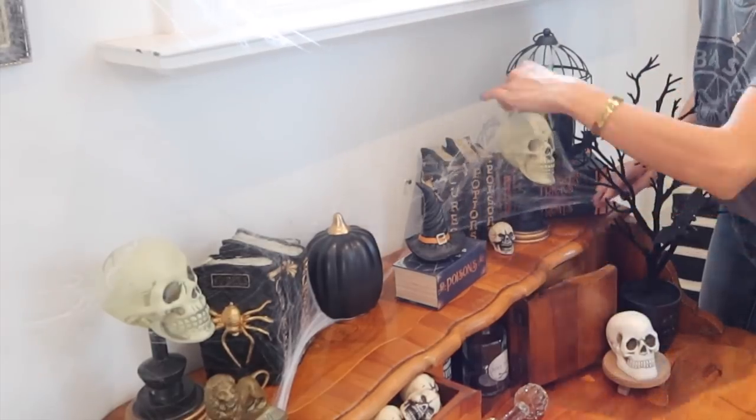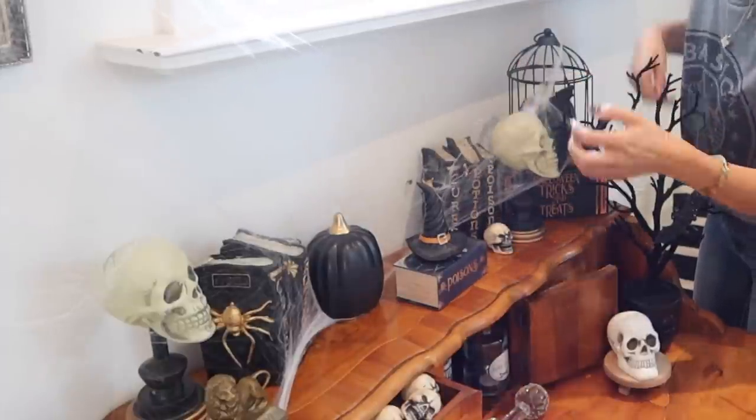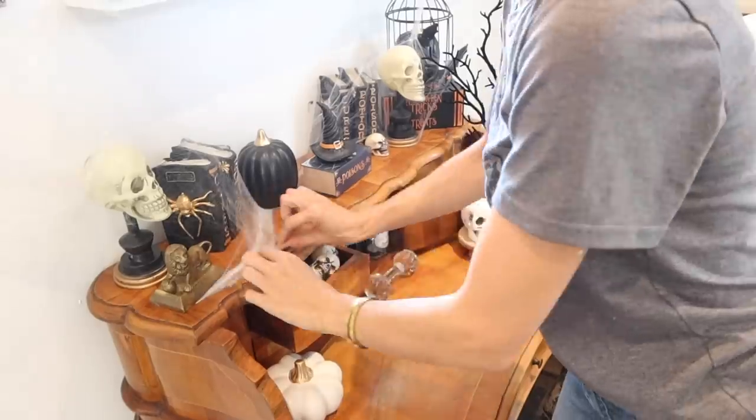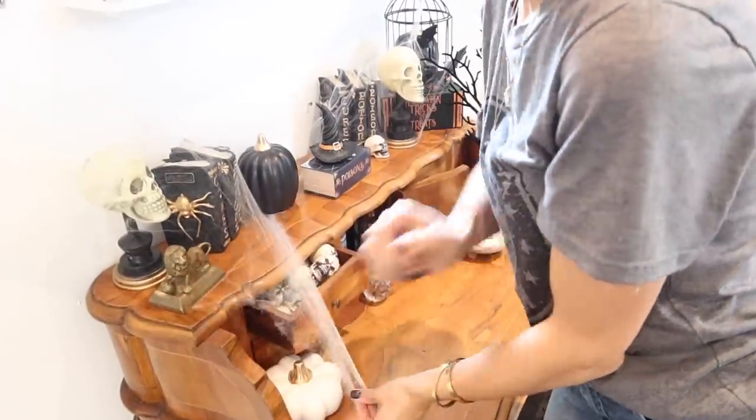A little bit of spider web to this area. I just felt like it looked too clean. It looked not spooky enough. So I'm going to add a bunch of it through here, maybe a couple more spiders too.